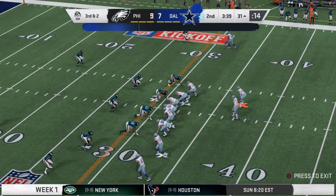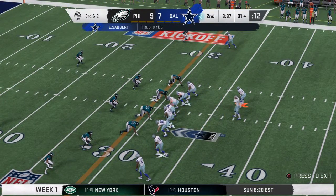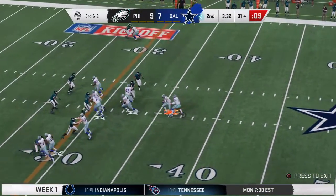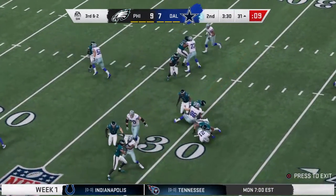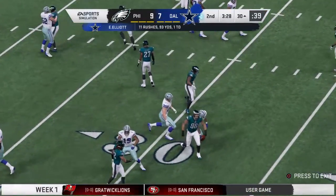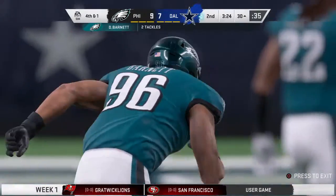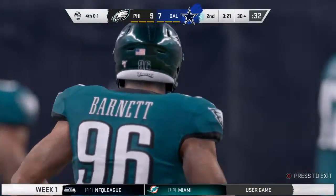So they need 2 yards here on third down. Remember, they're already 2 of 2 on third down conversions on this drive. They'll try and run for it with Elliott. And Elliott trying to work his way forward, but it looks like he did not make it. He needed 2, he got 1, and that's going to leave him with 4th down and a yard.